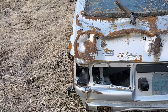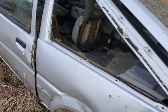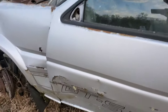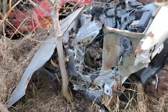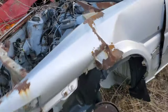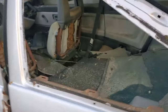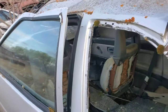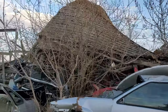Yeah, look at that. That was a GTS. The body's all mangled too. Yeah, there's no saving that. Oh, jeez. That is sad. Lived its life sitting in a... well, getting crushed by a building.